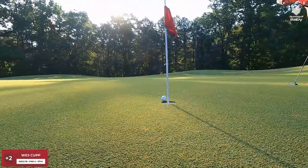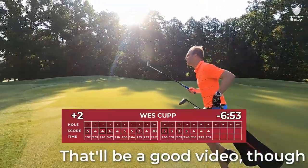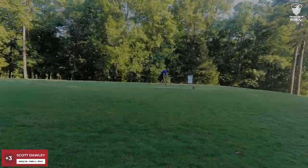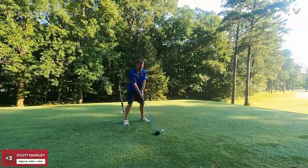Great putt. Oh. How? Oh, the cameraman jinx! No! Four, I guess. Oh, four. Goodness gracious. Not the cameraman jinx. Oh, but Wes keeping his sense of humor, saying that'll be a good video.